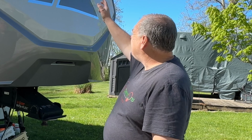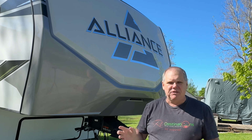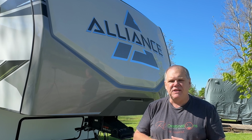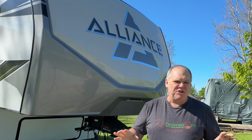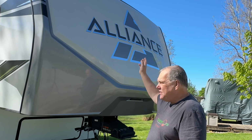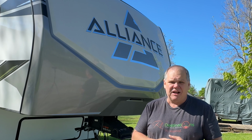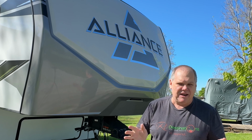Let's go ahead and start right here on the outside, and I want to point out something you'll see right up here, and that is our graphics are peeling. Now, I'm a little shocked. In all the years of RVs we've owned, I've never had an RV's graphics start peeling in the first year. Now, the good news is this is nothing major. We're going to put in a request to Alliance. I've heard through forums that they will send you a new one and you'll put it on, but honestly, I was just a little shocked that we're already having some issues with that. But the good news is that's minor and it can be taken care of.